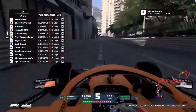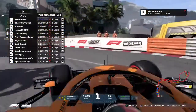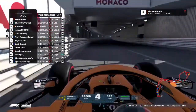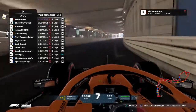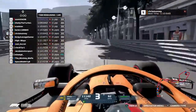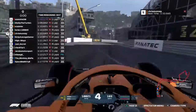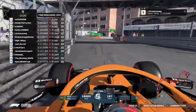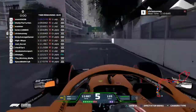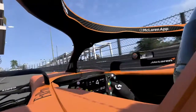So we have our grid set for, I believe, what will be a wet race tonight, which is going to make things even more interesting. Alright, so our qualifying session coming to a close.